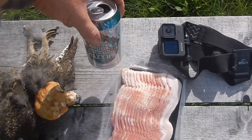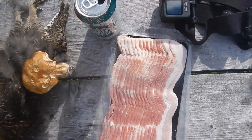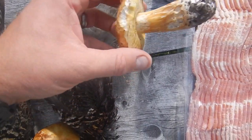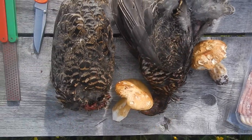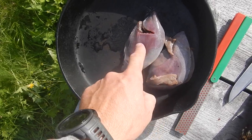We got a Red Hook Stormy Surge IPA. We got a pound of bacon. We got a delicious King Bolete here that needs to be cleaned up. We got a grouse. We got another grouse. We got a grouse that I didn't film me breasting out.